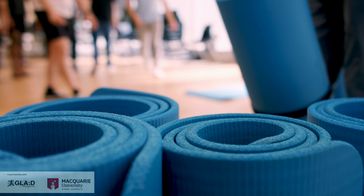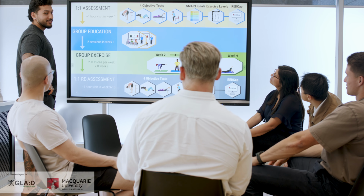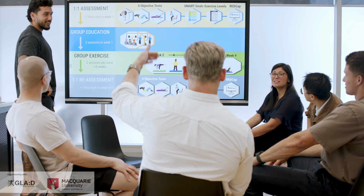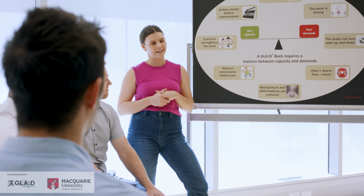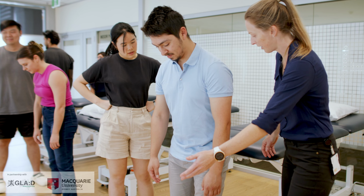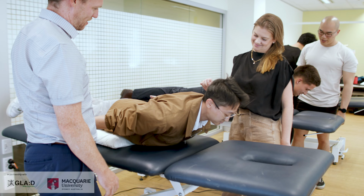We find that the GLAD back program provides a really nice overview and summary of the current evidence for low back pain. So as a clinician, it gives you a really nice condensed starting point with practical and applicable skills to be able to deliver to patients on day one back in the clinic. Clinicians have also said that it's a really valuable professional development skill that they can then apply to different areas of their clinical management as well.